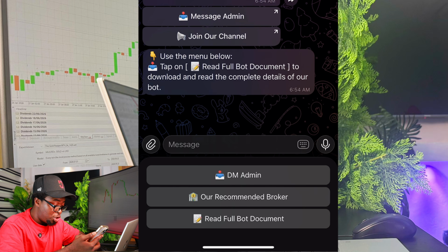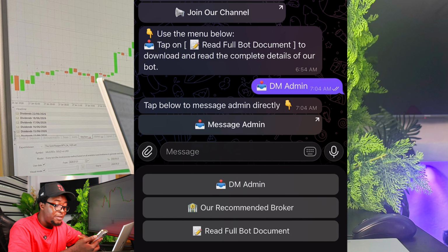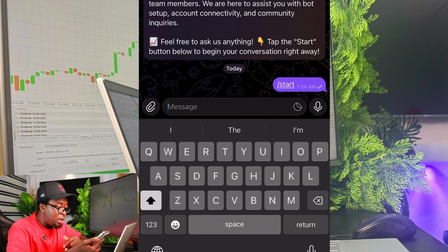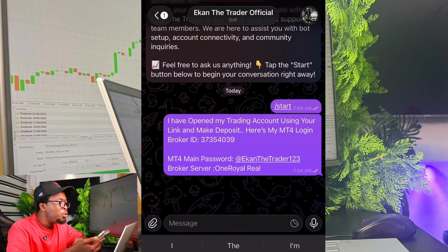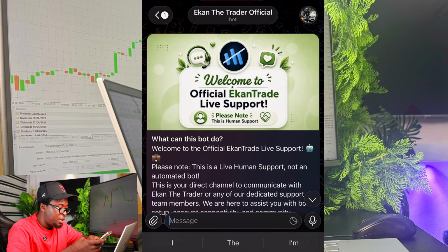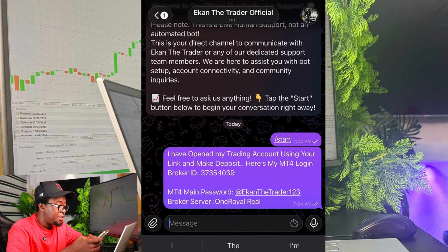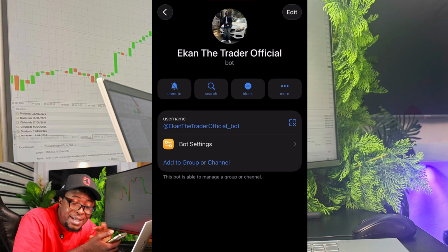Then just come over to this option, right? This is where we are. My customer care is here. I'm also active here as well. Please note, this is live human support, not an automated bot. After you are done depositing on your trading account, tap on start. You don't even need to do anything. Just send us your login details. Within a few minutes, we will respond to you and get your account connected immediately, bro.